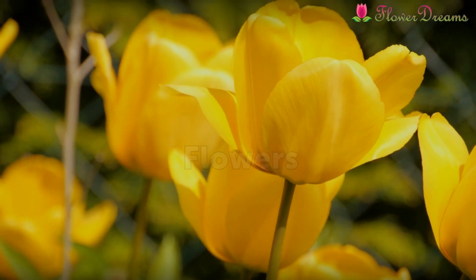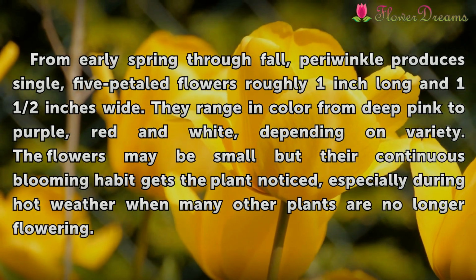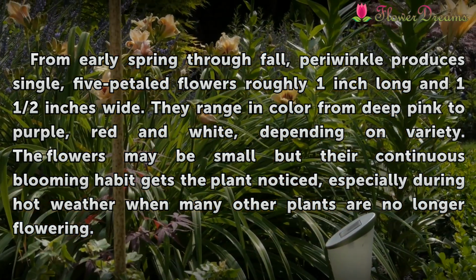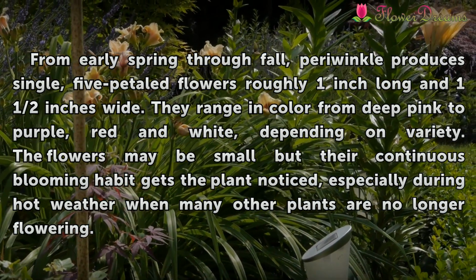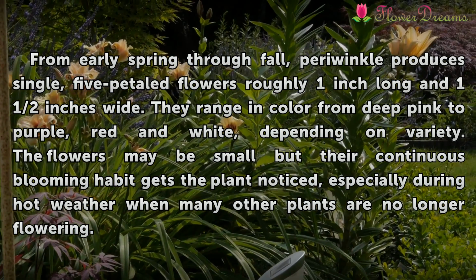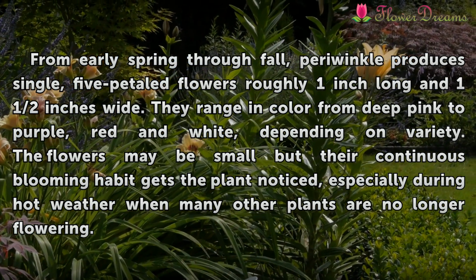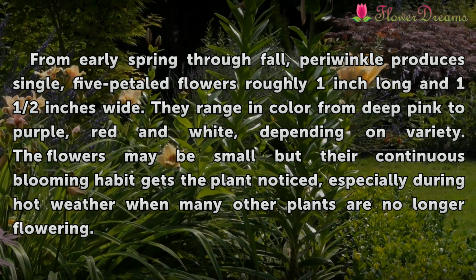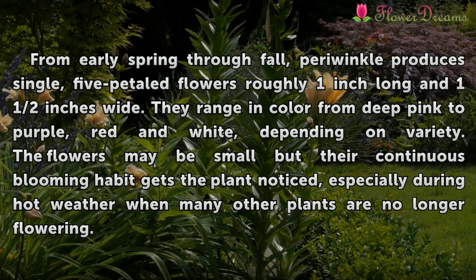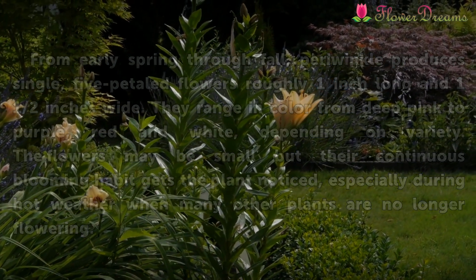Flowers. From early spring through fall, periwinkle produces single, 5-petaled flowers roughly 1 inch long and 1.5 inches wide. They range in color from deep pink to purple, red and white, depending on variety. The flowers may be small, but their continuous blooming habit gets the plant noticed, especially during hot weather when many other plants are no longer flowering.